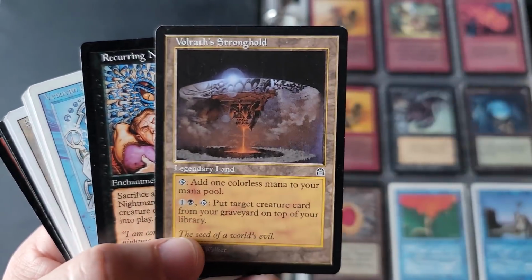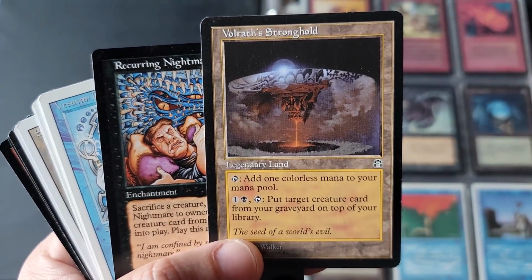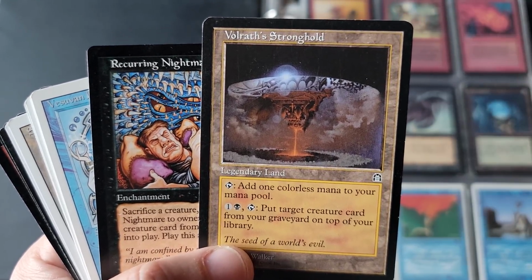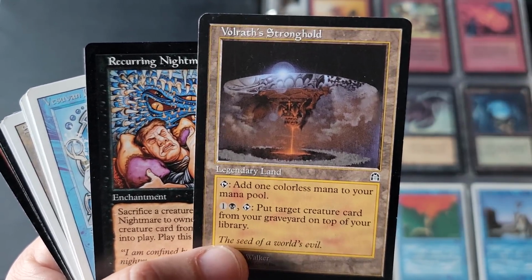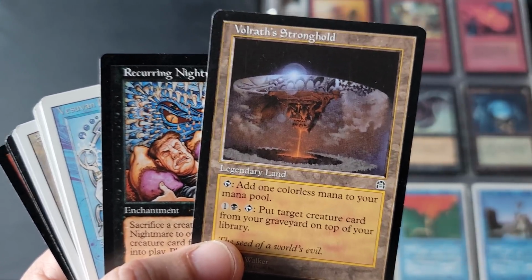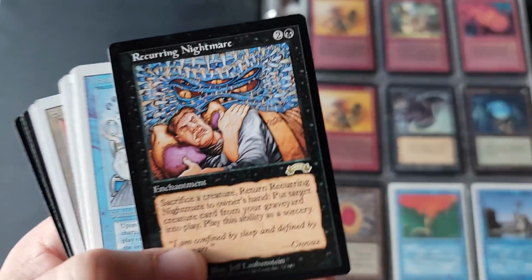Same thing, Reflecting Pools. Okay, now Stronghold. Now we start getting to some of those more spicy cards. Very powerful card. I don't know what today's exact price is off the top of my head. I'd have to look it up on the actual sold listings and buy lists, but I would assume this is one of the cards that continues to go up.